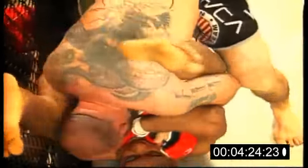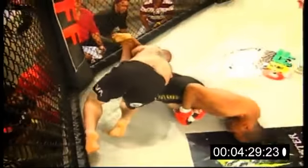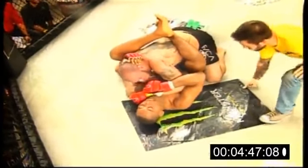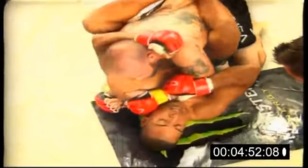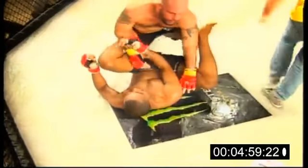Anthony going for the armbar again. He's got the armbar locked on. He's got the submission. Oh, triangle. Excellent submission attempt by Anthony. Round one was a good one.